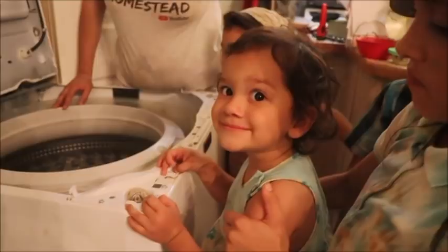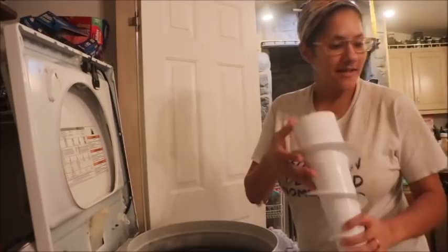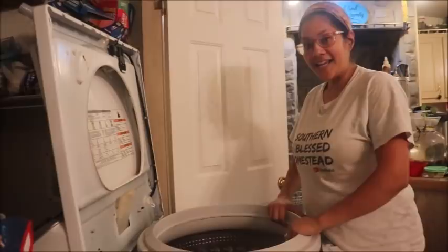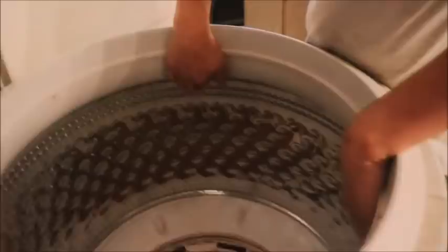So I got this thing out. That was hard to get out. I had to jump in there and get that out. And now I can pull this up and out. Oh, I've been waiting for this moment. And we're gonna see what's underneath here. We think it's a mouse. Dun dun dun! The moment we've all been waiting for.